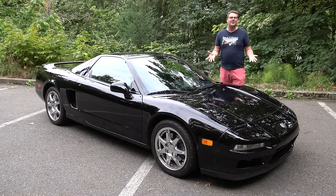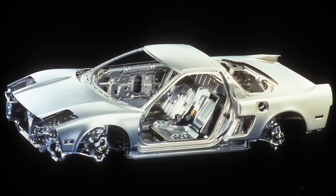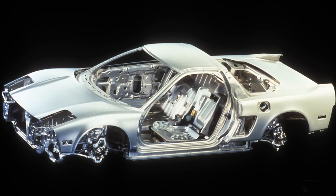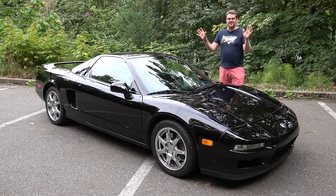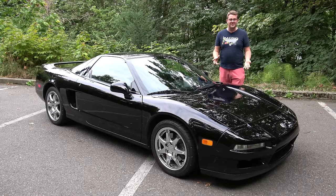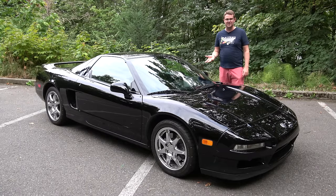So what is a monocoque structure? Well, the idea is that with a monocoque, the body is the only structural element of the car. There are no additional subframes or anything like that. It's all built into one singular member. The benefit of this is that it's relatively simple, but it's also lightweight, as you don't have additional subframes on the car.